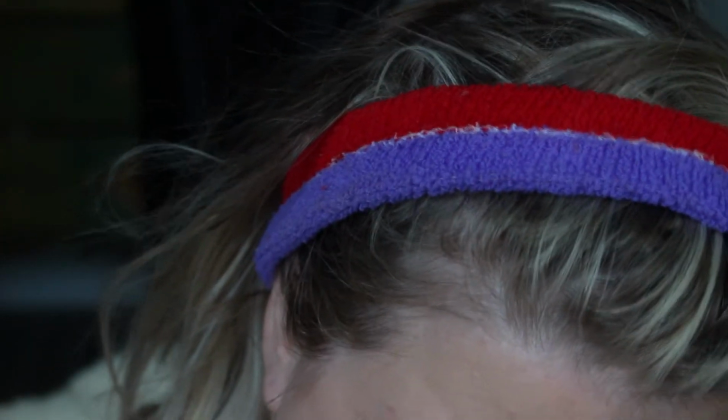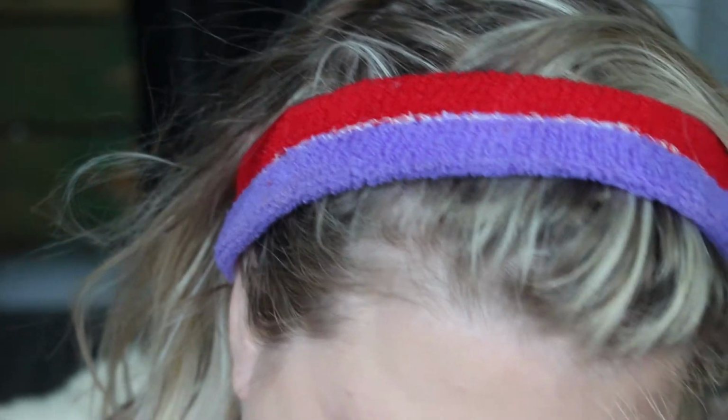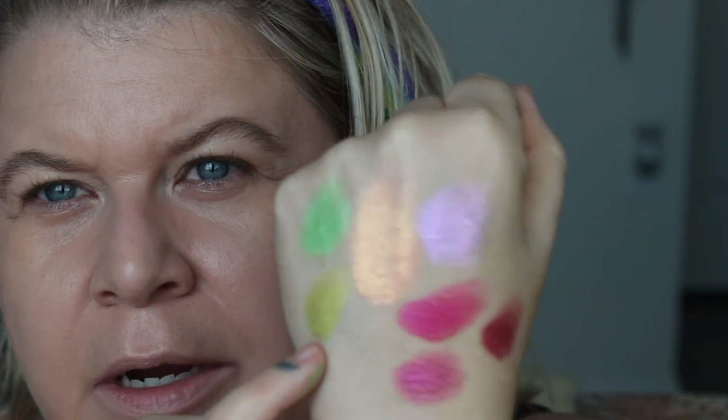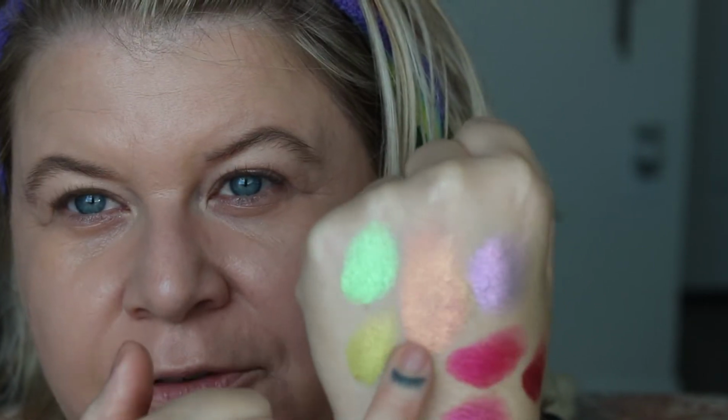And then which of the greens? I'm always leaning more towards yellow green, so we'll probably go with that one. But this is like barely dipping in. So yeah, I'm thinking we'll do this one here and then play around with the pink and the purple. I don't know, God, that's just so stunning. I feel like that would be just like a really pretty one shadow look.